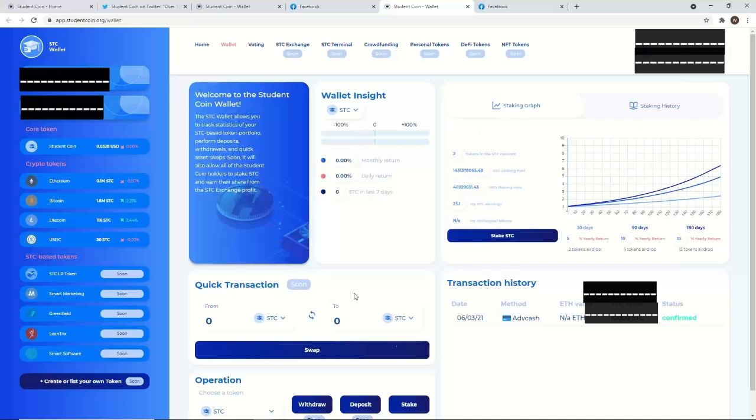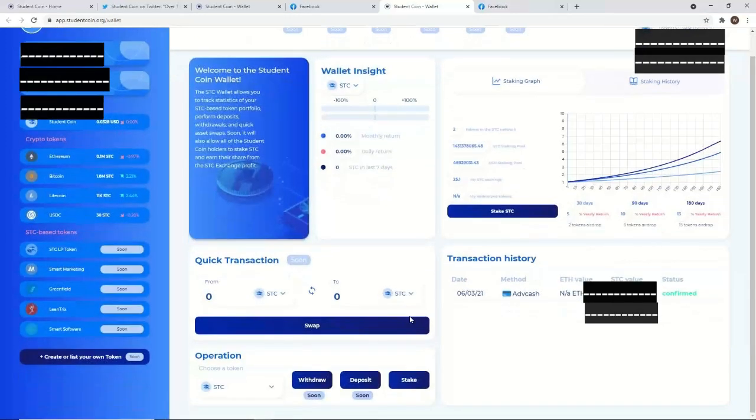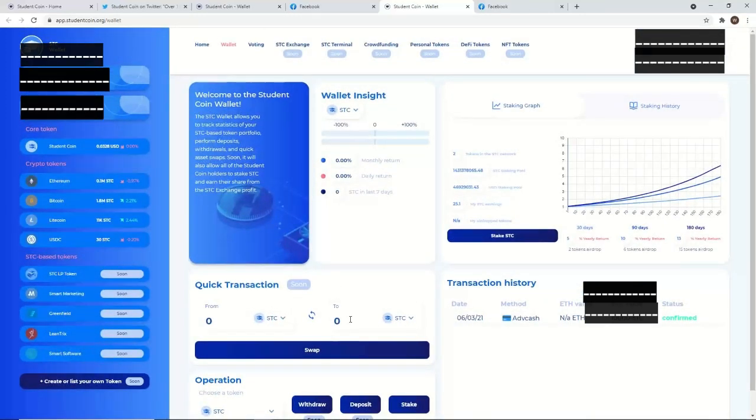Now, what's coming soon here, I think the 9th of May, I think this is part of it, is a quick transaction. So from STC to STC, you can then switch it now to Ethereum, Bitcoin, or Litecoin. Okay, so that's also some cool additions that they're adding. And then later on here is your withdraw and deposit. So that's coming soon. So you can't do that just yet, but you can stake. And that's as simple as that.